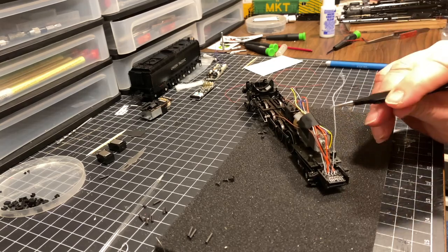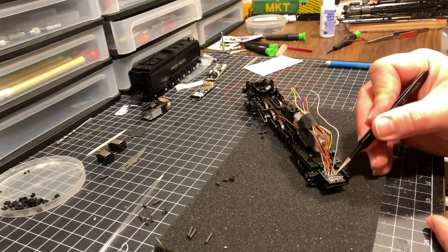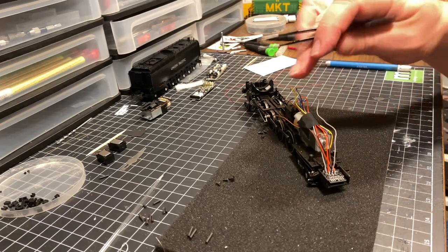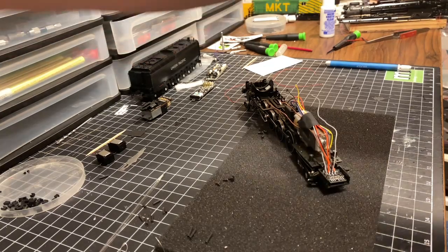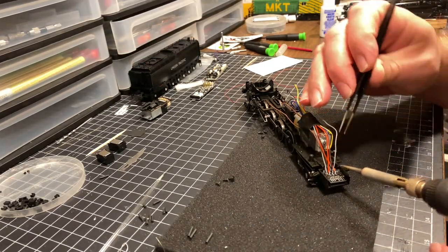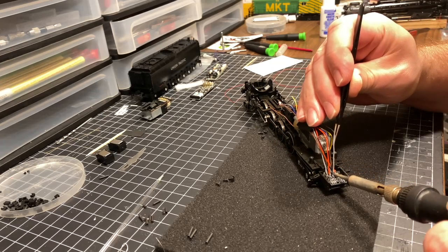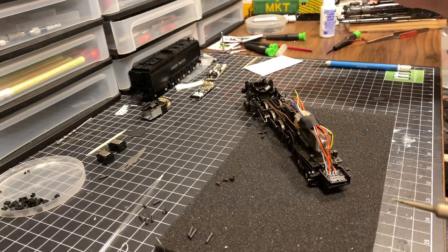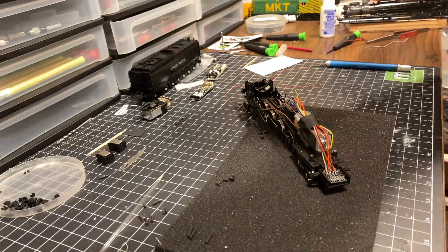Now, like I said, if you have another purpose for this wire, or if you're doing a different model and you want to use this same type of thing, you don't have to remove this. I'm just doing it to clean up the wires here so that way we have a pretty clean scenario. So now I got my soldering iron. I'm just going to reach in here really quickly. Just touch this one lead, and there we go. Now the gray wire's out, and I can save that for another project.